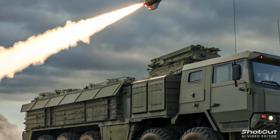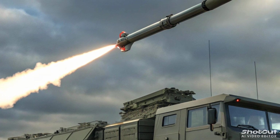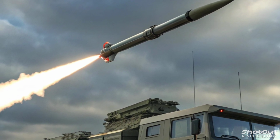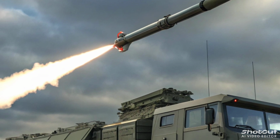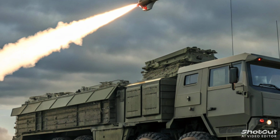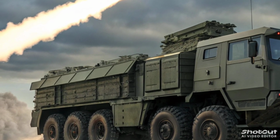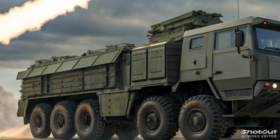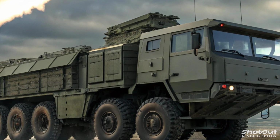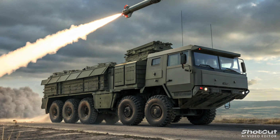Each Iskander missile can carry a warhead weighing up to 700 kilograms. These warheads can be configured for a variety of roles, including high explosive, cluster munitions, fuel-air explosives, electromagnetic pulses, and even nuclear payloads. This versatility makes the Iskander a true multi-role weapon capable of targeting a wide array of military infrastructure, including airfields, command posts, missile defense sites, and fortified installations.